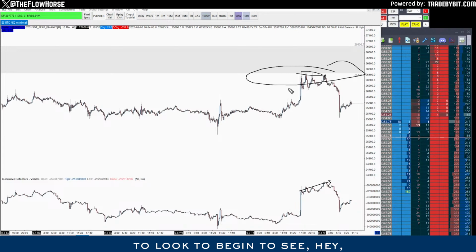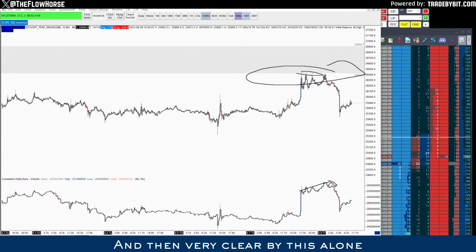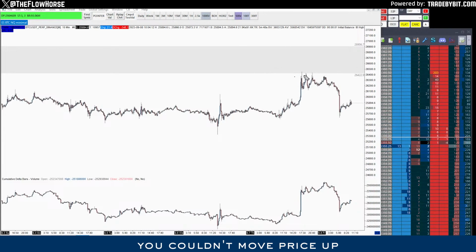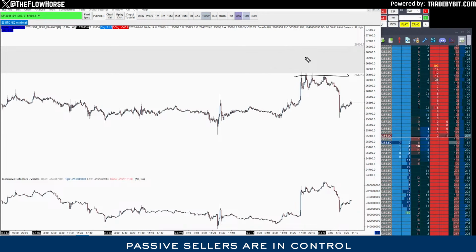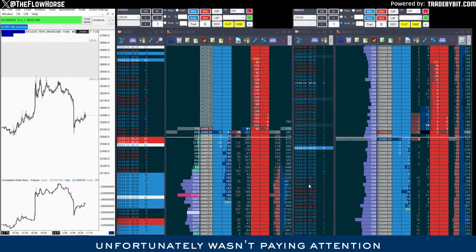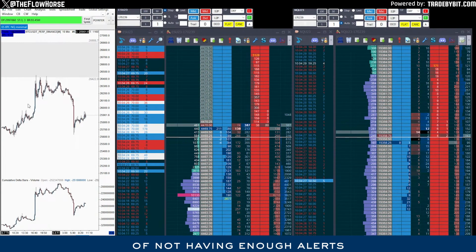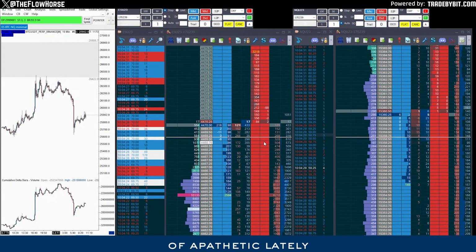So it's an optimal area to begin to see, hey, who's in control here? And it's very clear by this alone that with all this aggressive buying, you couldn't move price up more. So passive sellers are in control. Really obvious trade. Unfortunately, I wasn't paying attention. And this is one of the problems of not having enough alerts and also just being kind of apathetic lately.